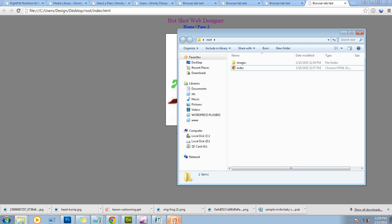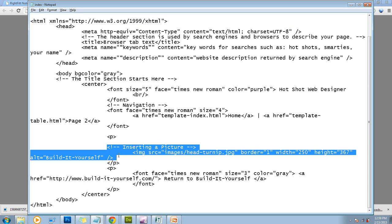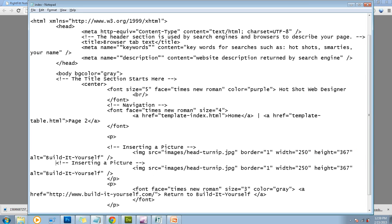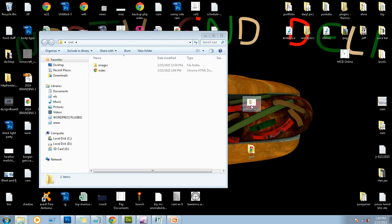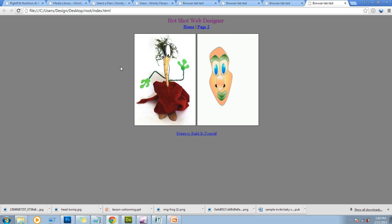So last thing I'll do, because it's coming to the end of the hour, is inside that index file, I'm going to copy and paste insert an image again. But this time I'm going to do animated-gif.gif. Save that. And I'm going to drag and drop that into my image folder. And now we'll see two images.